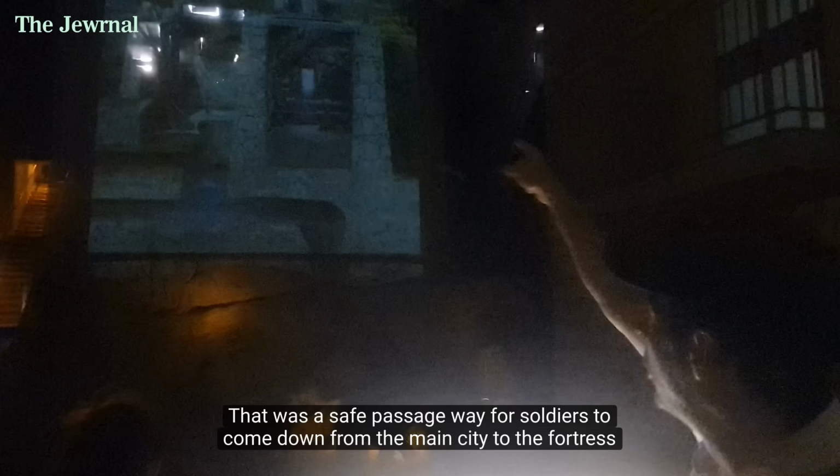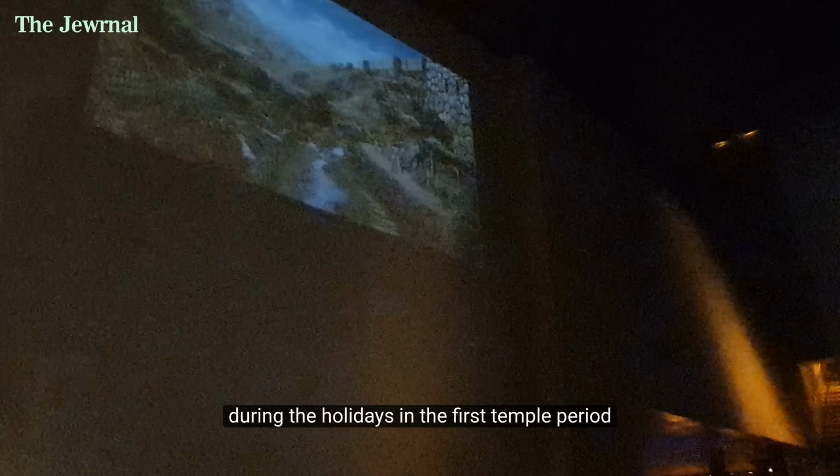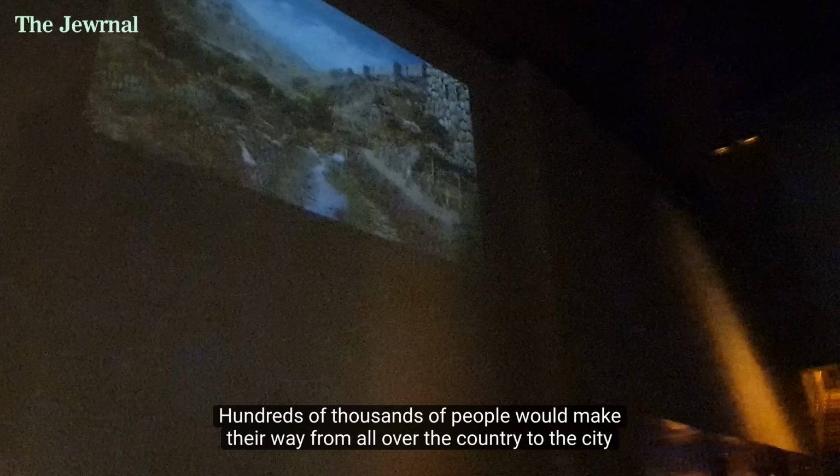Now, look up at where I'm pointing. Can everybody see where I'm pointing? Look at that wall over there. Look up. We're getting a taste of what the pilgrimage looked like during the holidays in the first temple period. Hundreds of thousands of people would make their way from all over the country to the city. If you look over here on the other side, you could see people are on their way to the temple, and we are going to do something similar.